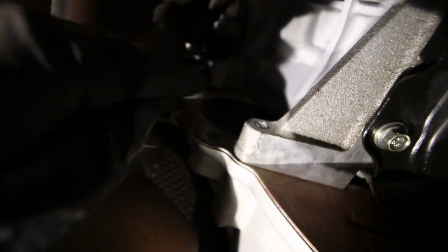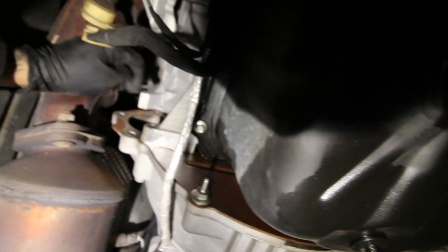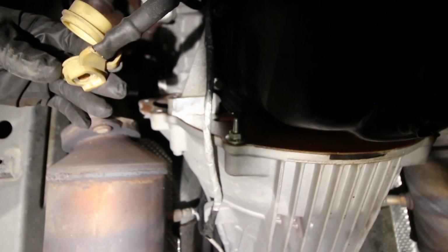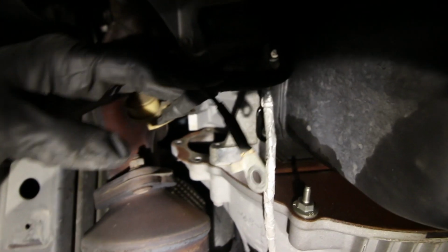You've got one here, and then you've got another one right here. Let me go ahead and move this light so you guys can see. So you've got one here, one right here, and then the other one is up here. This one's a little harder to get, so you're going to need a swivel to get that one off. But once you get that off, you actually first have to remove the 13mm for the positive and the 10 for the negative. And yeah, that's going to be that.